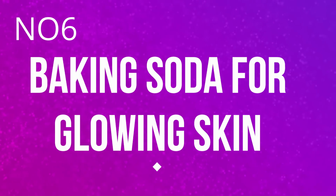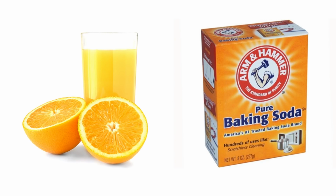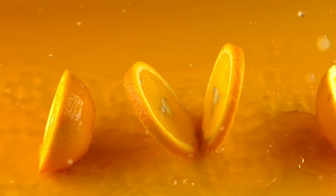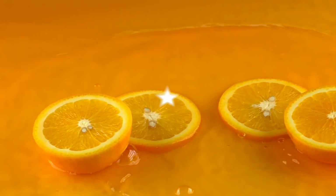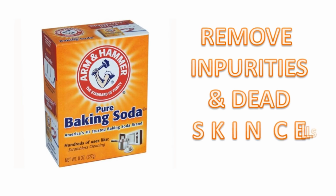Number 6. Baking soda for glowing skin. You're going to need orange juice and baking soda. Orange has a slightly acidic pH, which helps maintain the pH balance of your skin. It also contains a lot of vitamin C, which helps give your skin a collagen boost. The exfoliating and cleansing properties of baking soda can remove impurities and dead skin cells from your pores.